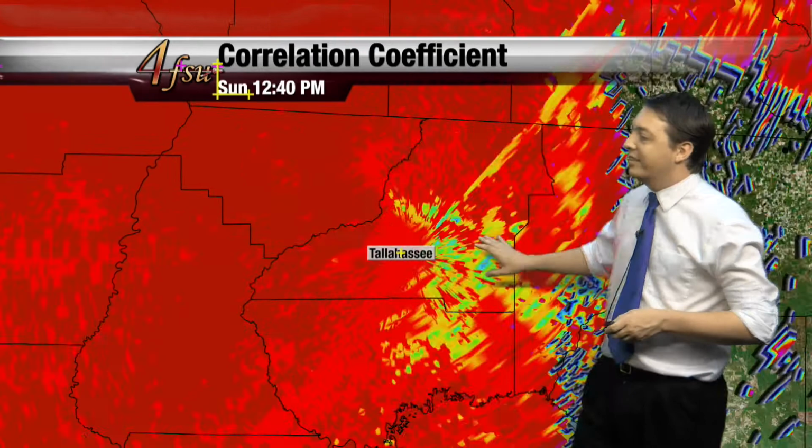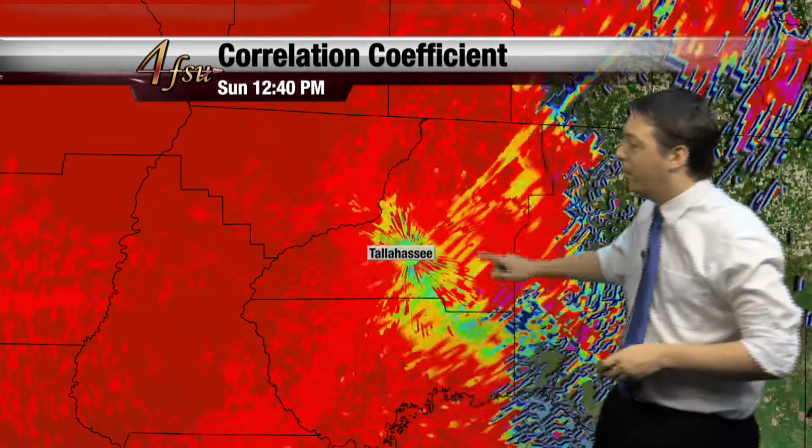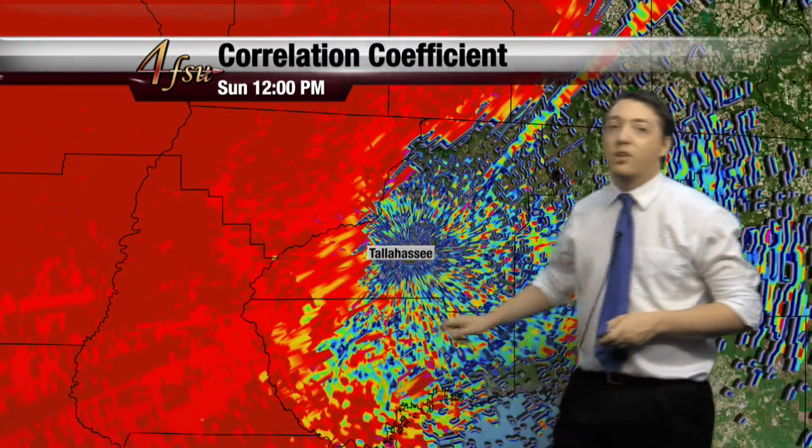What we're looking at here is how similar objects are in the atmosphere. Again, a raindrop from the left to the right part of the particle and the north and the south part of the particle, if they're pretty similar, you'll show up as red here. That's what we're seeing. A lot of rain around the area.